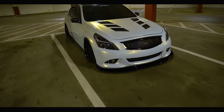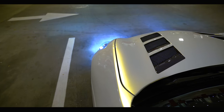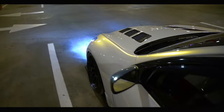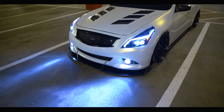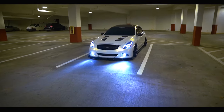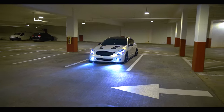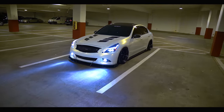Let me turn the lights on for y'all. So this is something I just got. I got the switchbacks from Last Tech. As you can see, yellow and white, which is fire. I love the white. White on white just looks great. See, that white on white just looks badass, bro.